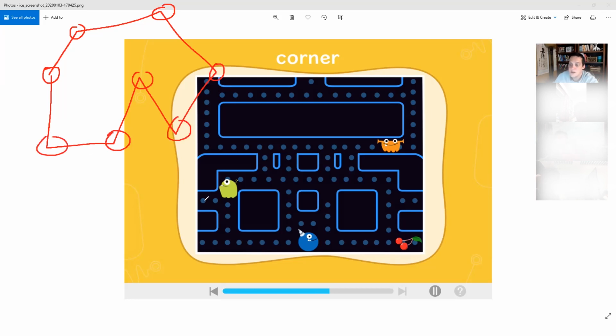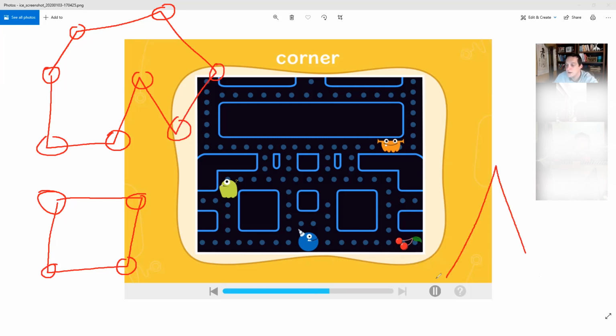So those are all of the corners. On a square, like this shape here, this one is 1, 2, 3, 4. A square has 4 corners. A triangle has 1, 2, 3 corners.